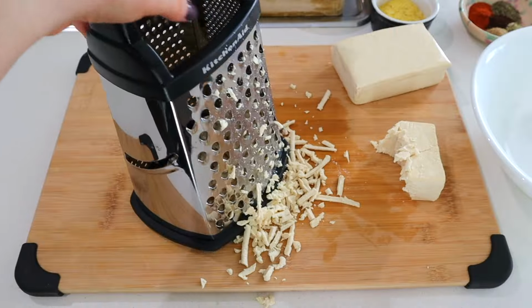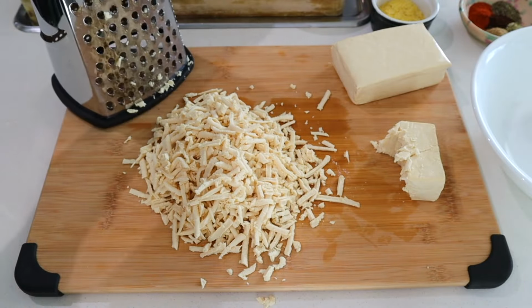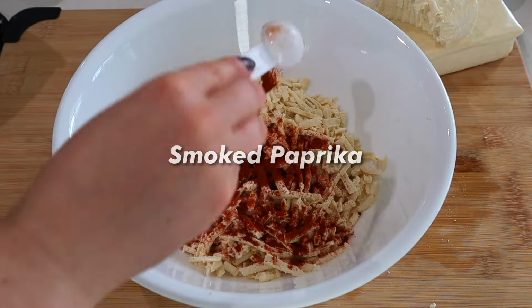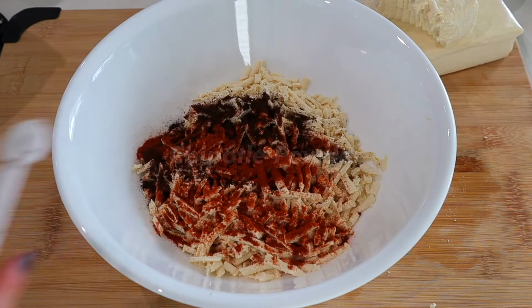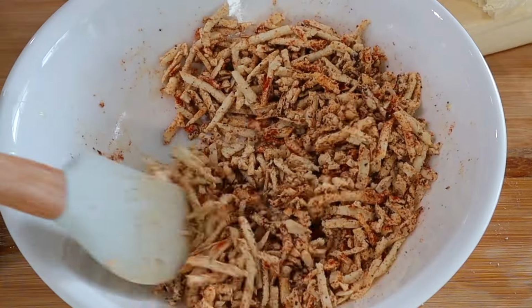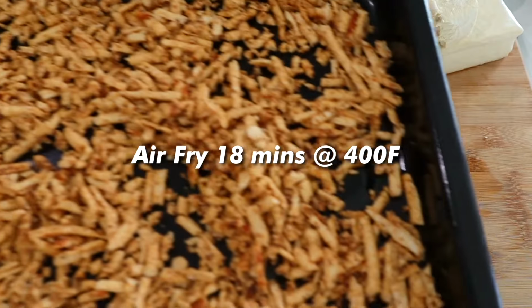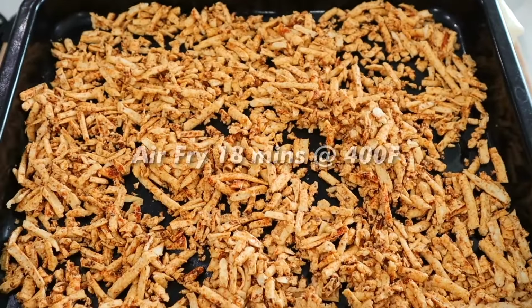Guys, literally, all you have to do is grab a box grater, shred a block of extra firm tofu. Toss a little bit of oil on it. If you want to, you can skip it. They'll just be slightly less crispy. Add a little bit of soy sauce. Add whatever seasonings you want. I just used smoked paprika and garlic powder and pepper. And that's literally it. And you air fry them for like 25 minutes.